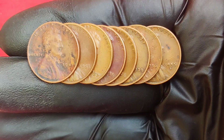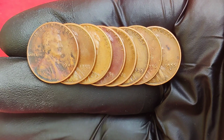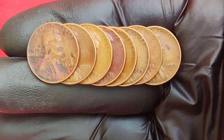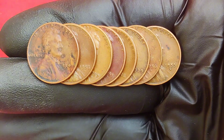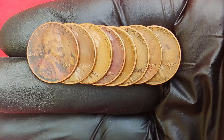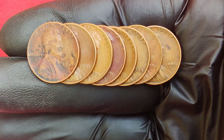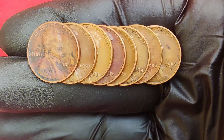Some of these coins were lost in the shadows for decades, until one resurfaced and sent shockwaves across the coin world. And by the end of this video, you might just realize that you could be sitting on one of them right now. So grab your magnifier, lock in your focus, and don't blink because one tiny cent could make you a legend in the rare coin universe.